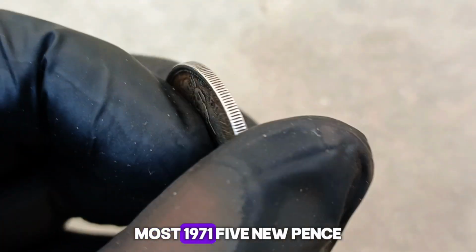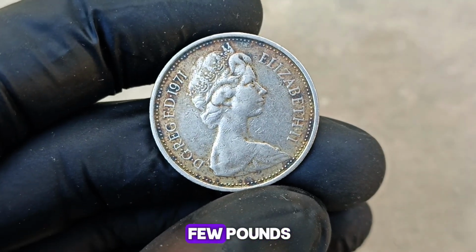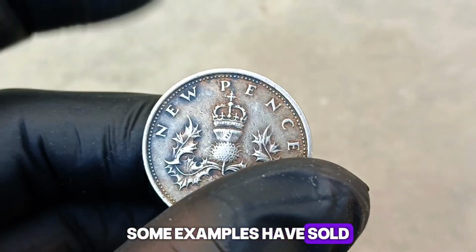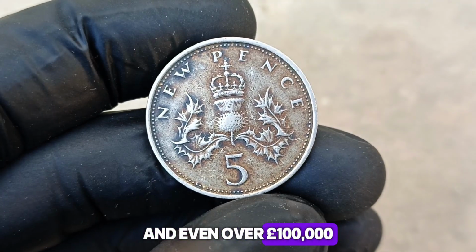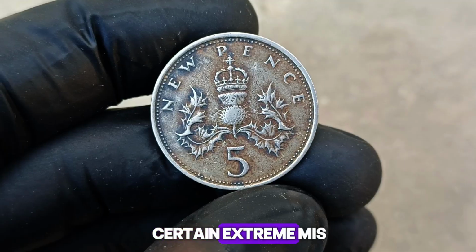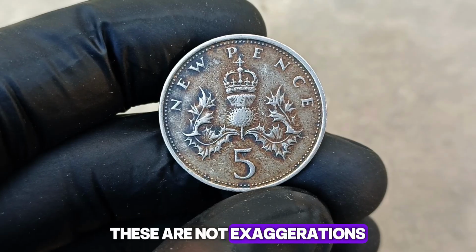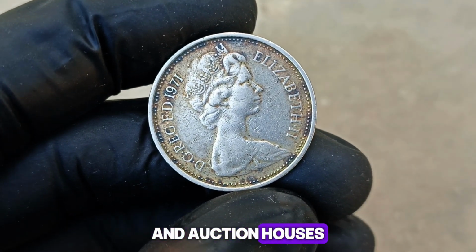Most 1971 5 new pence coins are ordinary, unremarkable, and worth just a few pounds. But a tiny fraction contain rare errors that collectors dream about. Some examples have sold for £10,000 to £20,000 and even over £100,000 at auctions. Experts even suggest that certain extreme mis-struck coins or unique planchette errors, if properly authenticated, could fetch even more. These are not exaggerations. They are real sales and verified examples from private collectors and auction houses.